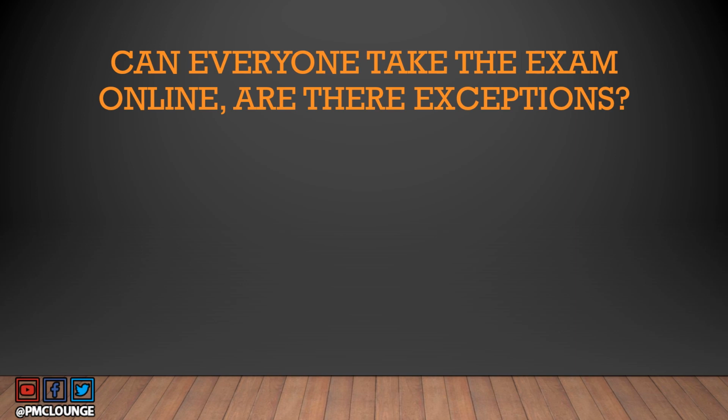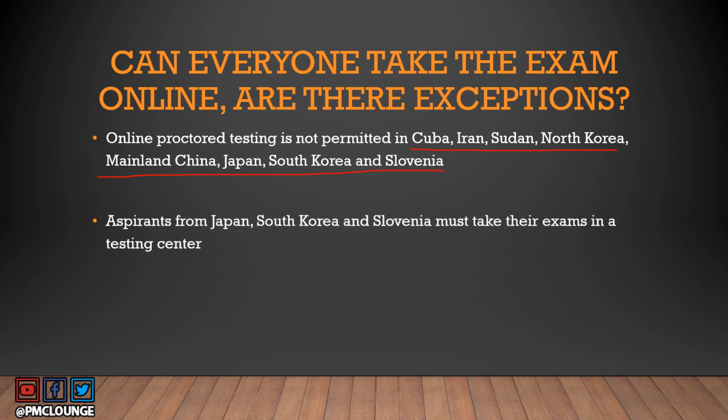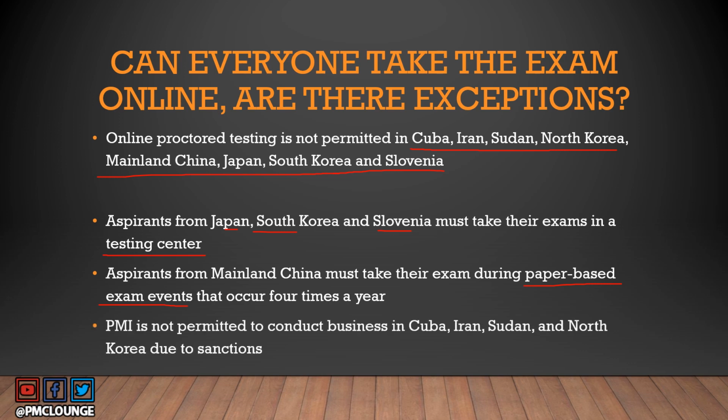Can everyone take the exam online? Are there exceptions? Well, there are exceptions. Online proctored testing is not permitted in these countries: Cuba, Iran, Sudan, North Korea, mainland China, Japan, South Korea, and Slovenia. So aspirants from Japan, South Korea, and Slovenia must take their exams in a testing center. From mainland China, you must take your exam during a paper-based exam event, which occurs 4 times a year. And PMI is not permitted to conduct business in Cuba, Iran, Sudan, and North Korea, owing to sanctions. So this is why PMP aspirants from these countries cannot take the PMP exam online.